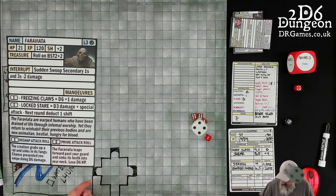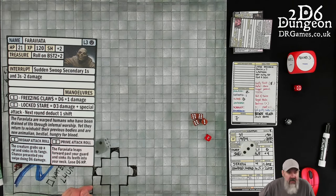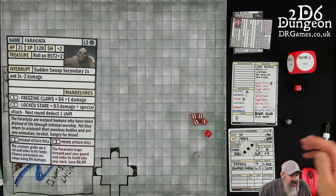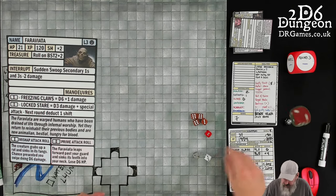So I need a perfect roll. Oh, if I had both shift points, I could have hit him. So I miss. What a jerk. And he got a 2-3. What can he do with that? A 2-3? He can get to Freezing Claws, a D6 plus 1. Oh my goodness. Okay. That's some nasty business.